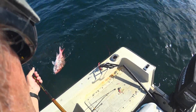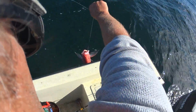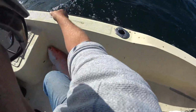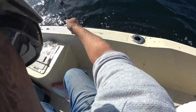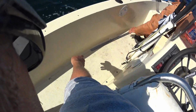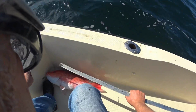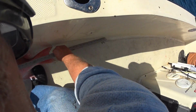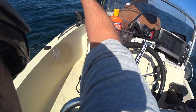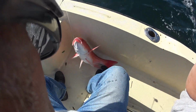See, look at that red snapper. Look at the size of that red snapper right there. That was just on a little bitty old dead shrimp. Let me measure this one up. I think he might be the biggest one today. Kick it back here. Whew. 21. Yep, 21. Thank you, Lord. Thank you for a 21-inch snapper that I can throw back.